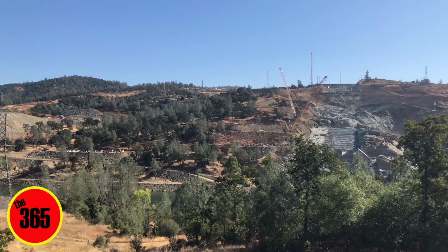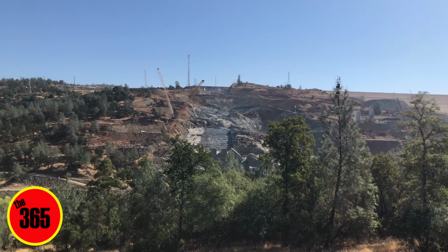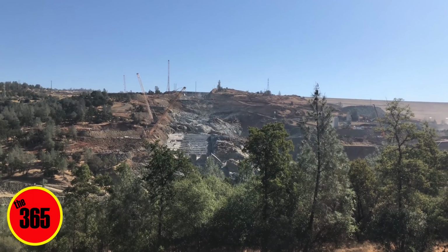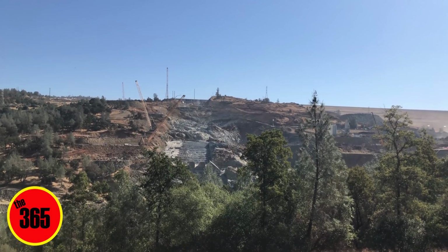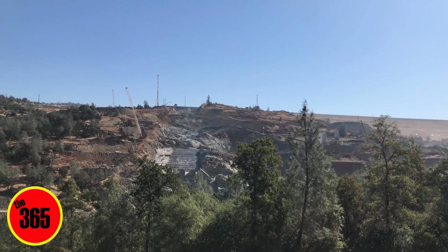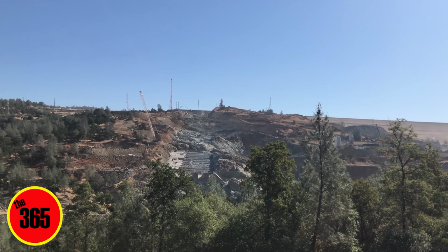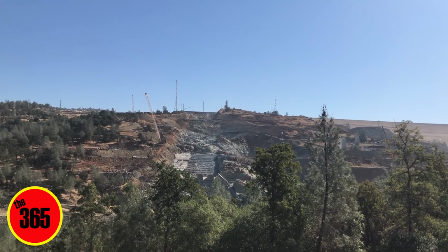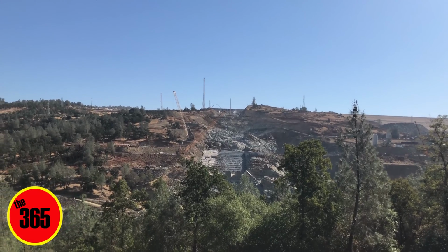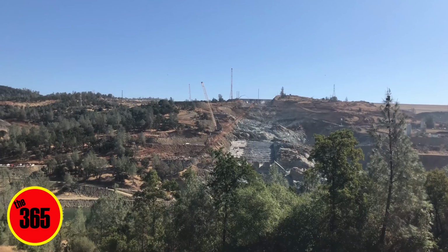So Matt, can you explain what I'm looking at right there? So right now, the new highlights of what's going on is we're starting to place concrete in the chute. You're looking at what's called stay-in-place forms, and they are holding up the leveling concrete, those slabs that you're seeing coming down. That's not the finished surface. We're going to have some more concrete on top of it that'll be reinforced, and that'll ultimately be attached to the training walls. So that's a foundation, if you will.